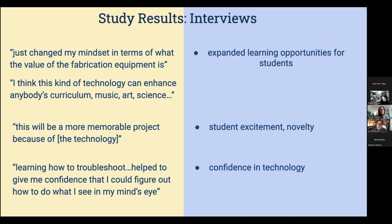And then as far as the classroom teachers, I had a music teacher and I had a librarian, and they were both elementary school. So that was fun. I think some of these quotes are from them, especially the ones who said this will be a more memorable project for the kids because of the technology. So one teacher took a lesson that she had on mapping on a world map, and we made it into a vinyl cut project using the vinyl cutter. And she thought that just having that technology along with an old lesson that she had would really make it a much more memorable project. So the student excitement and the novelty, and then the confidence in the technology. That was something I noticed the teachers needed a little attention to as we went on.